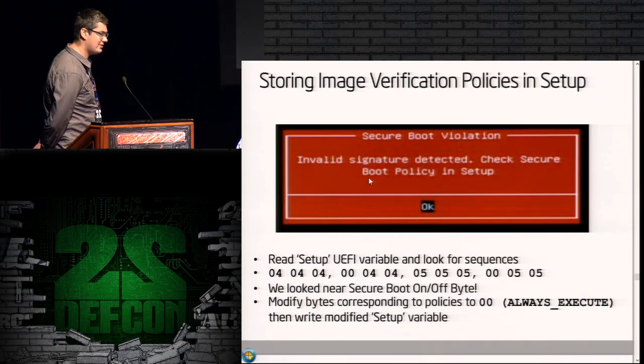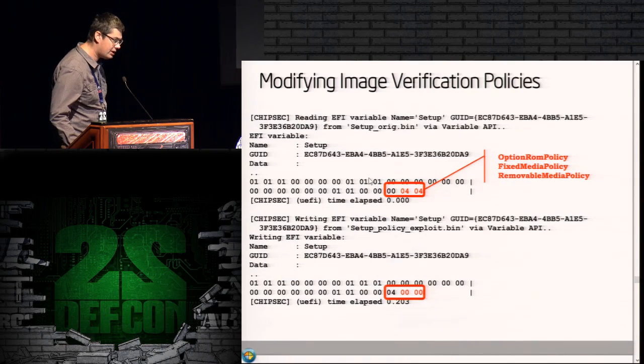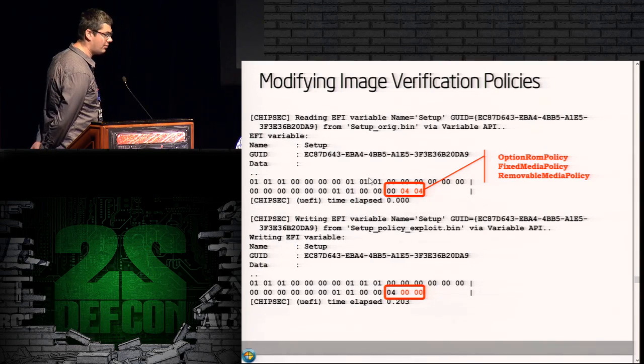secure boot image verification violation, and this gives us a key for where to look for these values. And the setup variable did have these values. After some trial and error, we found the location. So here they are. As you can see, these 0, 4, 4 are for option ROM policy, fixed media policy, and removable media policy. 0 is allow execute, and 4 is for deny execution.